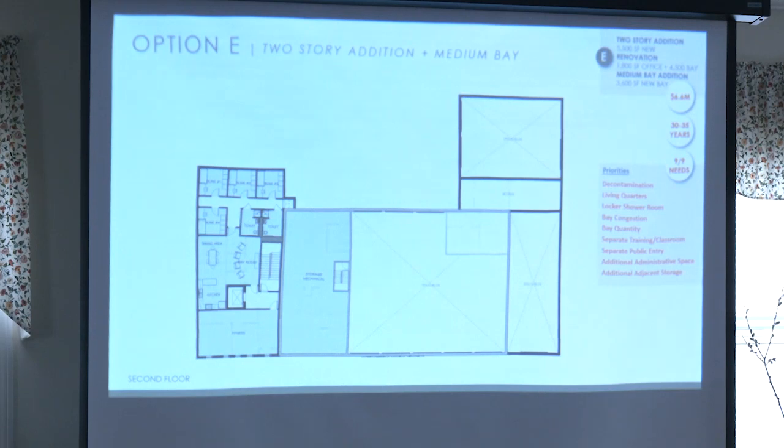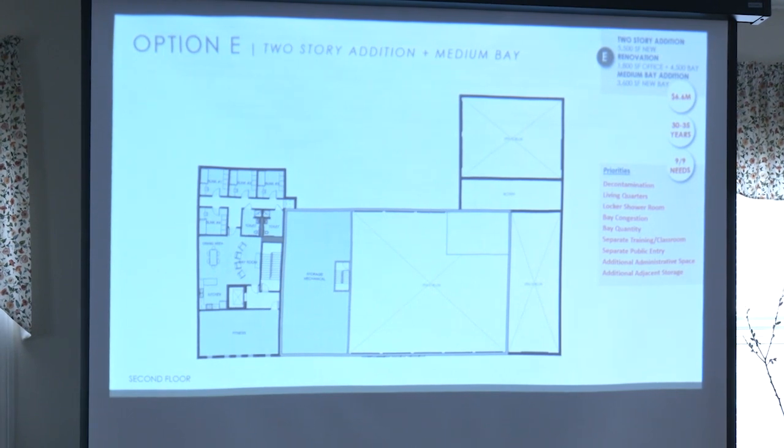On the second floor, you can see that a lot of these are open to below because those apparatus bays are a bit taller of a space. We do like to leverage some of this height with mezzanine type storage or mezzanine type training opportunities. You're already paying for the volume it's needed for the vehicles themselves. By adding a floor, you can really increase the capability of handling a lot of different storage as well as different internal training within the facility.